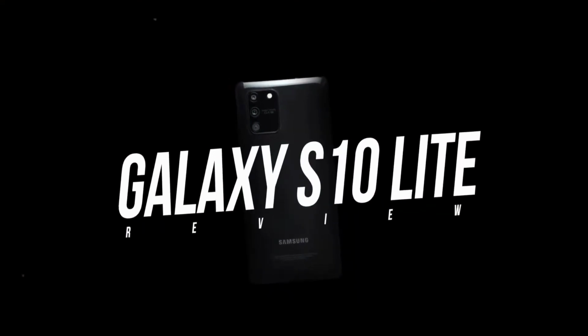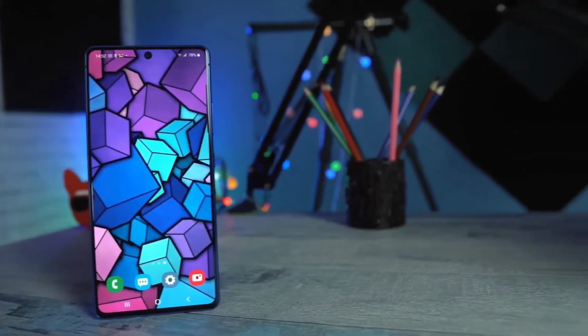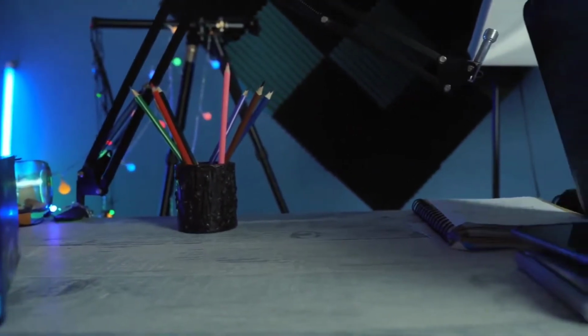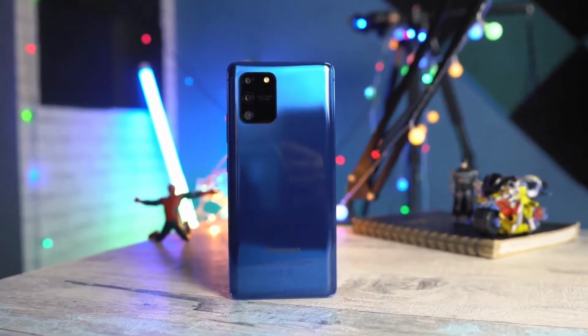If the Samsung Galaxy S10 was a bit pricey for you, the phone maker has an alternative, the Samsung Galaxy S10 Lite. The S10 Lite is an interesting device because it brings top-tier hardware and usable cameras at a much more affordable price point.